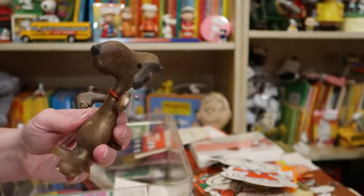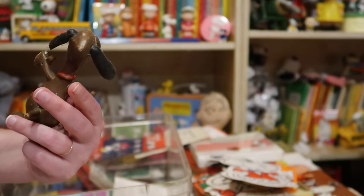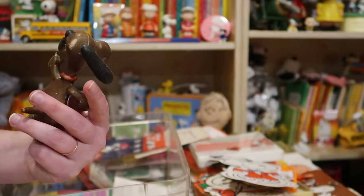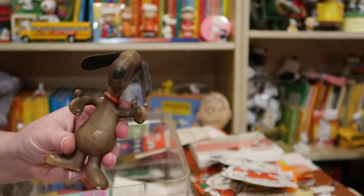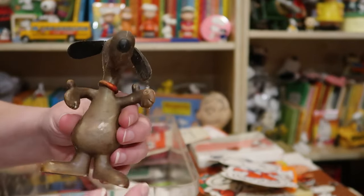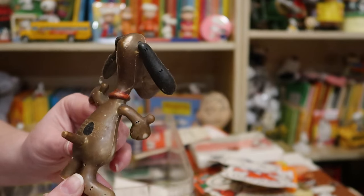Oh, yeah, this poor Snoopy. Oh, what happened to you, Snoopy? He's very dirty. I'm going to go wash my hands. It's got like kind of that iridescent sheen in some places. It's very weird. I'm going to have to try and restore him, unless you think Chocolate Snoopy should just be left as Chocolate Snoopy.